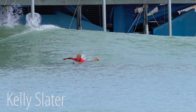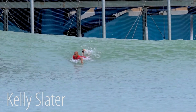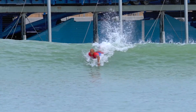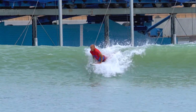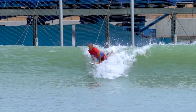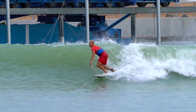Now here we have the GOAT, 11-time world champion, Kelly Slater, and in these last few strokes you can see he's really kicking like crazy, and that's not so much to propel him forward, but to keep his board on a hydrodynamic plane so it goes smoother. So he pops up, hands toward the nose of his board, knees come high, and then both feet hit at the same time, which is counter to what we just saw from Jordy, and then there he goes.